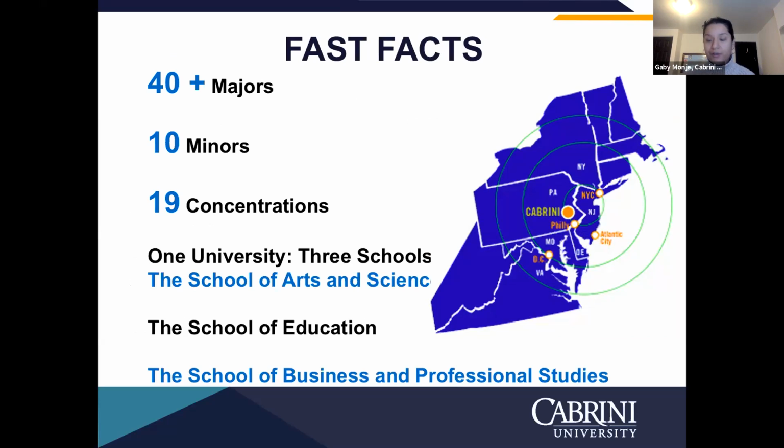We have a shuttle that's completely free for students where they can take the shuttle right at Cabrini, get dropped off at one of our nearby train stations, and they're easily able to mobilize to Philadelphia, to New York City, to Washington, D.C. So students get to enjoy a closed, beautiful environment on our campus, but they're also able to go and enjoy other activities without the need to have a car on campus.